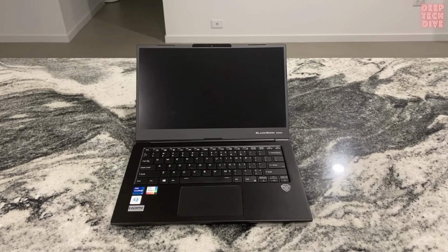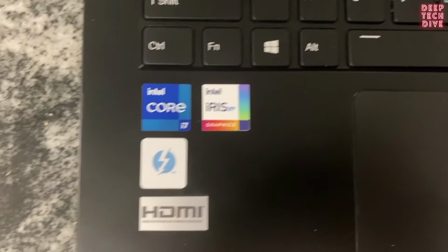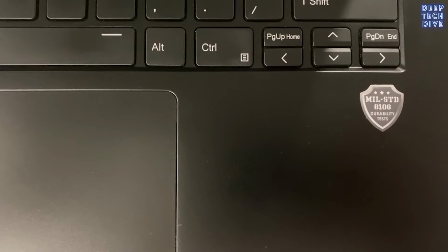Now, if you've been able to follow this so far, props to you. So basically there's those 3 suffixes, the H, the U, the Y. I mentioned there's also the G, which means it's basically a mobile U processor with kind of that inbuilt discrete graphics. So this design works really extremely well for the BlackBook Zero family, as these are designed to do everything except the kind of 3D rendering.